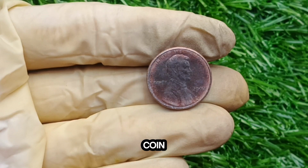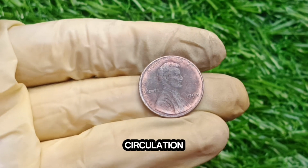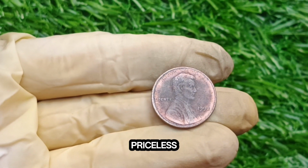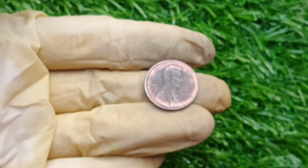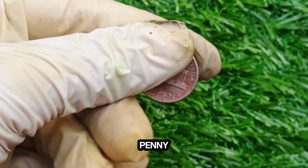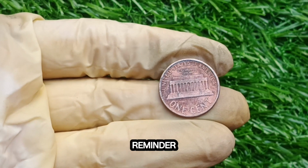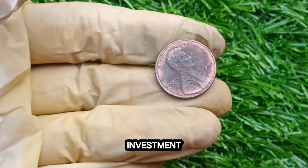Imagine holding a coin that was struck with such an error that it has survived decades in circulation, and now it's considered priceless. It's not just money, it's history in your hand. Error coins, including the 1992 double die penny, are also a great reminder that numismatics is more than just a hobby. It's an investment.